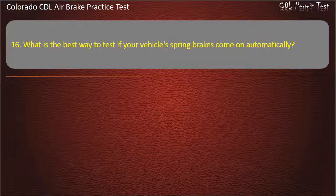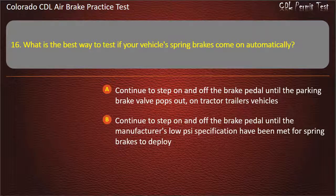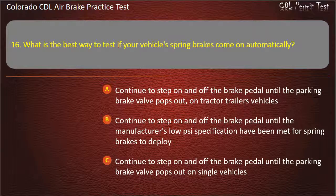Question 16. What is the best way to test if your vehicle's spring brakes come on automatically? Continue to step on and off the brake pedal until the parking brake valve pops out, on tractor-trailer vehicles. Continue to step on and off the brake pedal until the manufacturer's low pressure specification has been met for spring brakes to deploy. Continue to step on and off the brake pedal until the parking brake valve pops out on single vehicles. All of the above. Answer. All of the above.